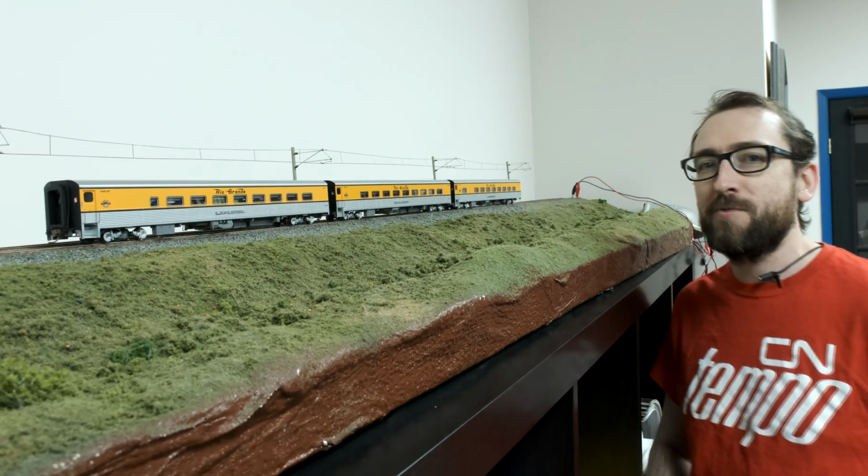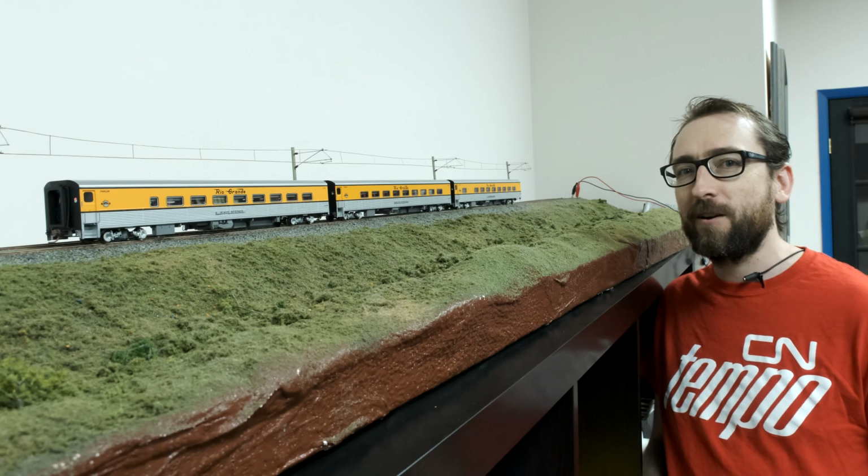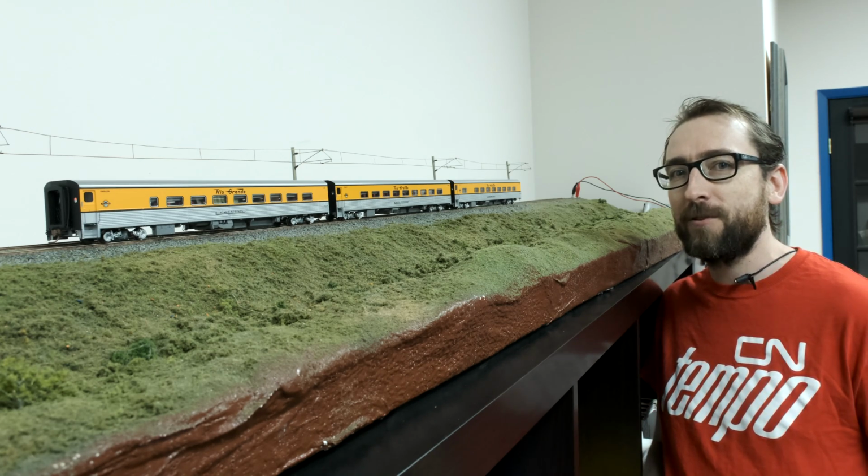Now that we've had a close-up look at the details on the ski train cars, let's shut the lights down and have a look at the lighting functions.